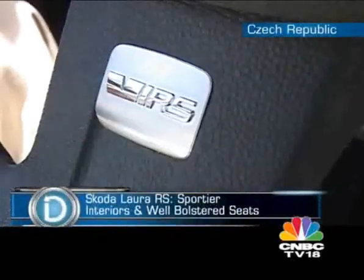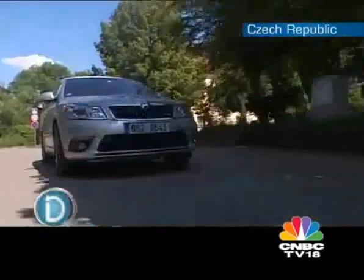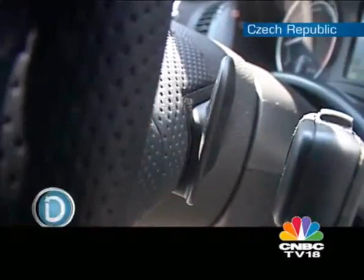There's some very nice details inside the interior of this Laura RS. For instance, there's this VRS badge here on the steering wheel, and these aluminium pedals, and of course you get these very sporty bucket seats which are very nicely bolstered. They hold my fat in very nicely. And of course, the Laura RS also comes with a paddle shift gearbox with these paddles behind the steering wheel, so you don't ever have to take your hands off the wheel like this.